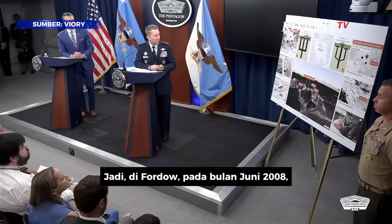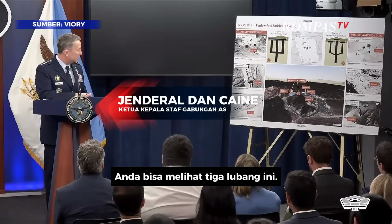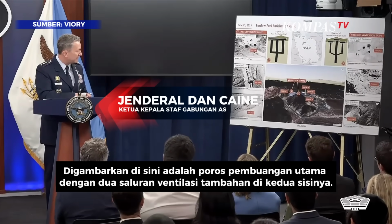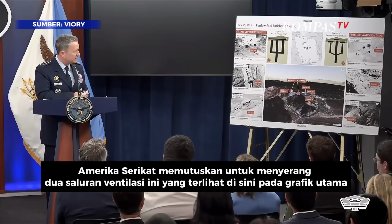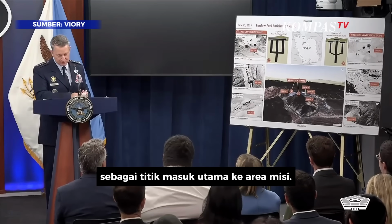So on Fordow, in June of 2008, you can see these 3 holes. Depicted here is the main exhaust shaft with 2 additional ventilation shafts on either side. The United States decided to strike these 2 ventilation shafts, seen here on the main graphic, as the primary point of entry into the mission space.